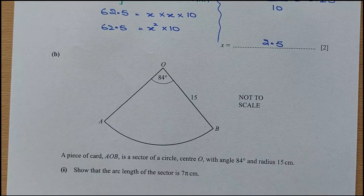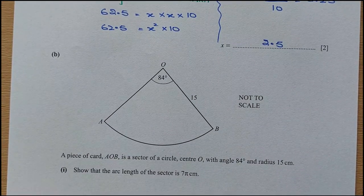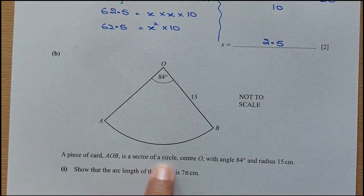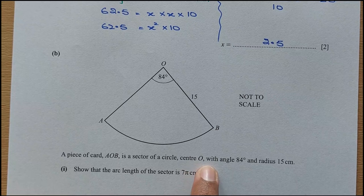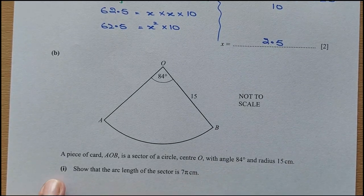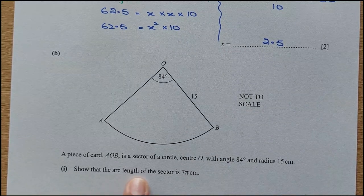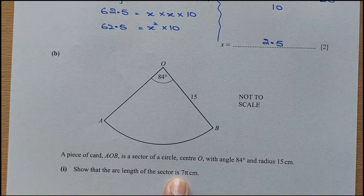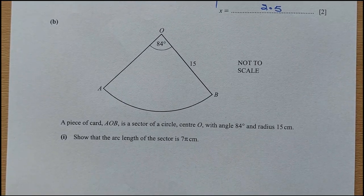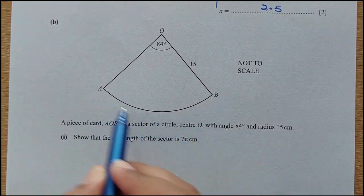Now for part B, a piece of card AOB is a sector of a circle, center O, with angle 84 degrees and radius 15 centimeters. Now for the first part, show that the arc length of the sector is 7 pi centimeters. Okay, so that is a sector. We need to find the arc length. So this is the arc AB.